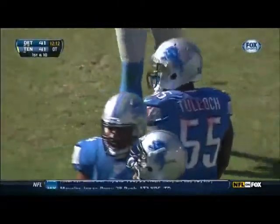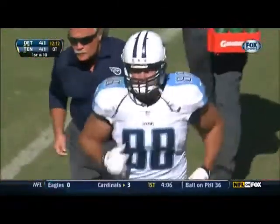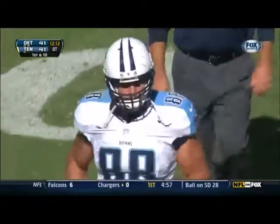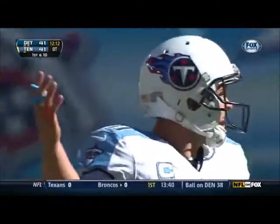I've been very impressed with Jake here and the accuracy of the throws on key downs. When you've got to make a big play, it's second and long, and he sticks that ball the only place he can. Very composed and quick with the ball under pressure.